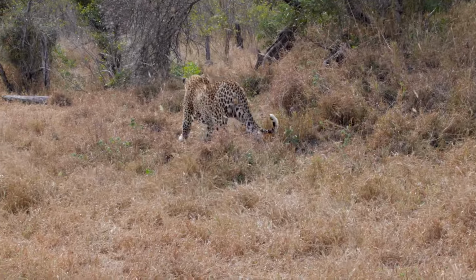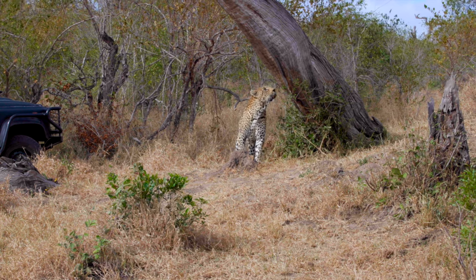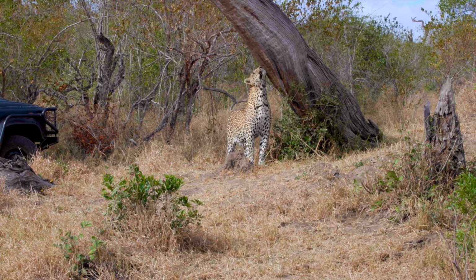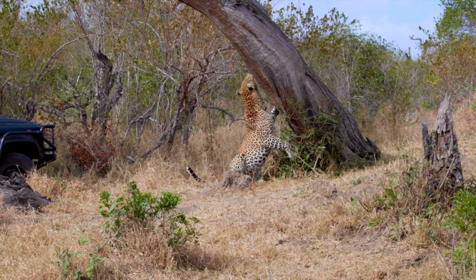Then I think we've just got the golden shot now. As he walked past a mound, there was a big dead tree there, and he then stood up on his back legs and was clawing away at the tree, scent marking, rubbing his face on it. And I definitely think that was the shot of the day.